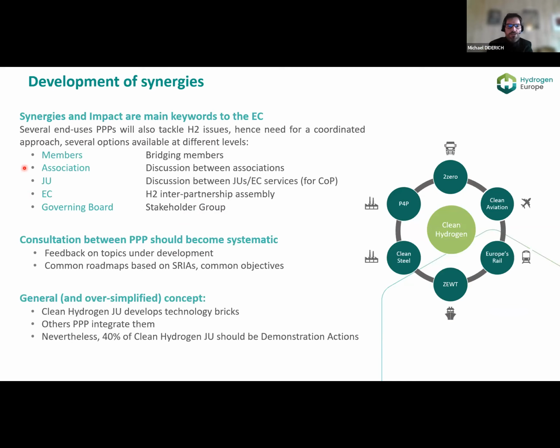At association level, Hydrogen Europe is discussing with EMIRI, and we could further reinforce those links and exchanges. And then at the JU level, our program office discusses as well with EC services for other PPPs that you can see on the right-hand side, and I will comment shortly after. Then at commission level, there is an inter-partnership assembly. And within our governing board of the JU, we have what we call the stakeholder group. I'm glad that EMIRI is part of the stakeholder group, so it can provide feedback when we develop topics for our annual work plan. The consultation between PPPs should become systematic, with feedback on topics under development on both sides and development of common roadmaps based on strategic research and innovation agendas with common objectives, so that we can ensure a smooth development across the whole value chain.